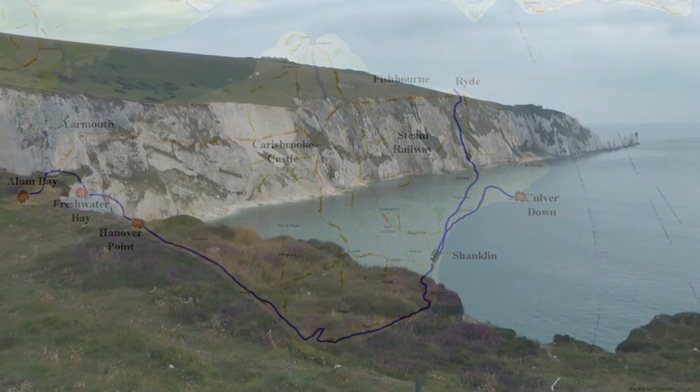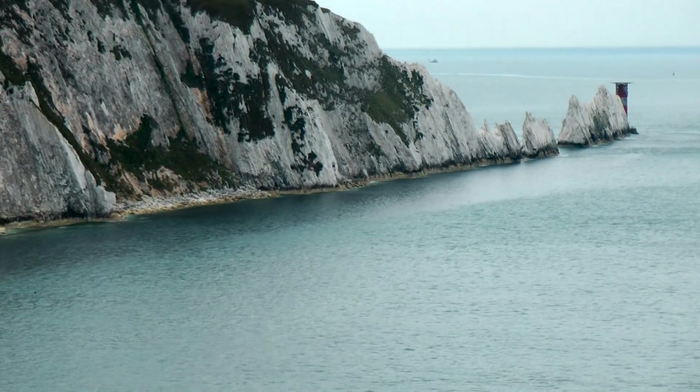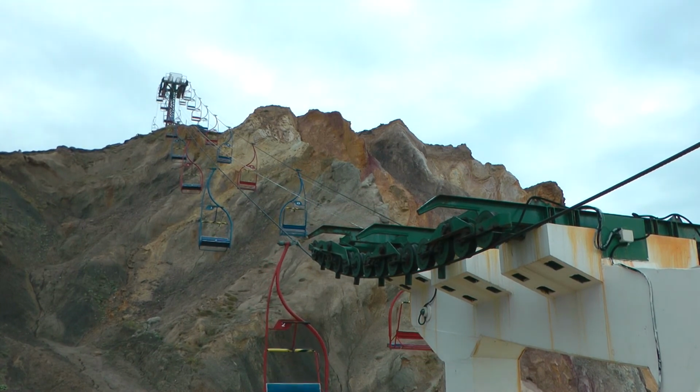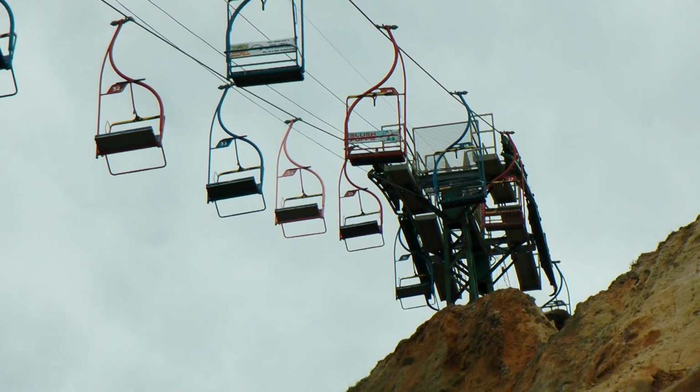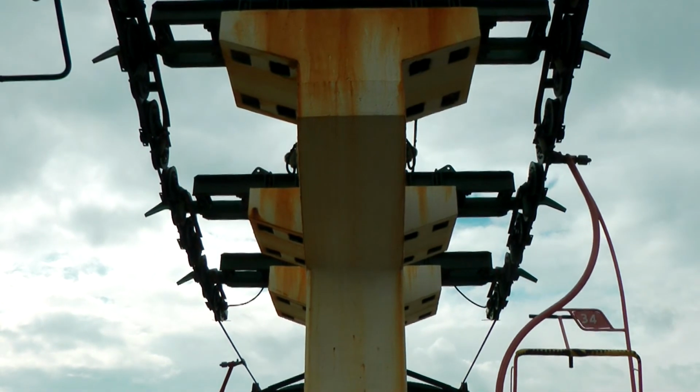At the far end of the island is Alum Bay, famous for the rocky outcrop known as the Needles. For those who don't want to walk down the steps, a chairlift provides a more leisurely descent, though only if you have a good head for heights.